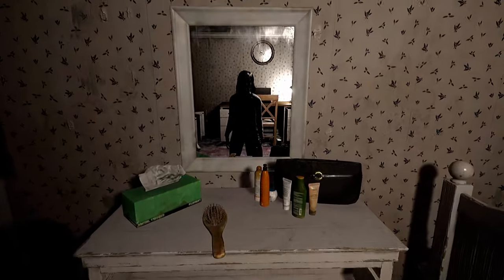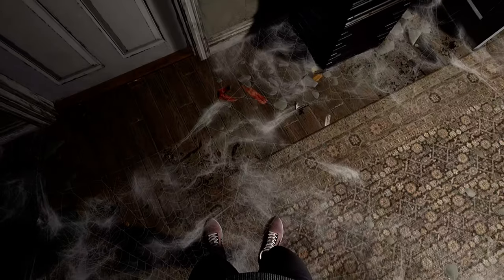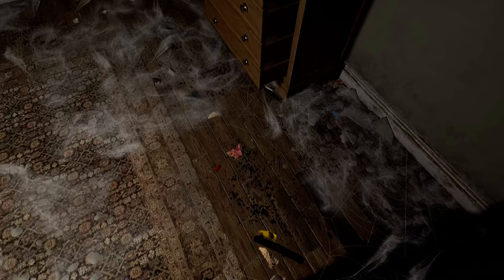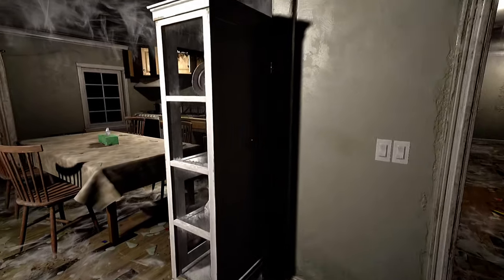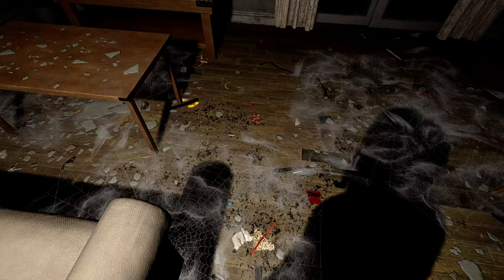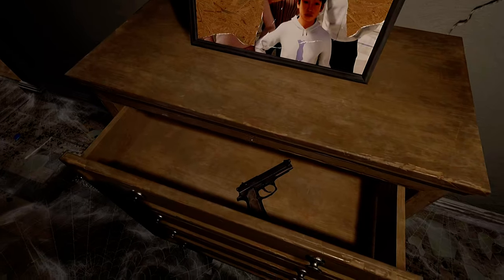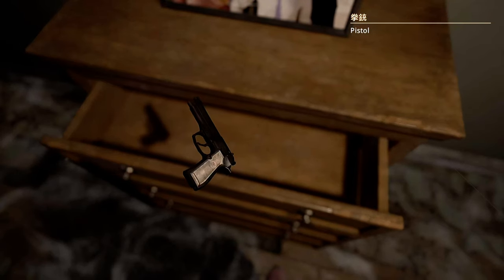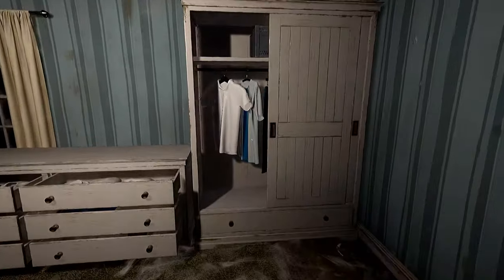Okay. Well. Now this is closed off. Even more so than before, this place is even further dilapidated. Now we see more cracks in the paint, in the walls, and whatever this is on the floor. We have the son, the mom. We found a gun. We found the murder weapon. Trying here again. Nothing.